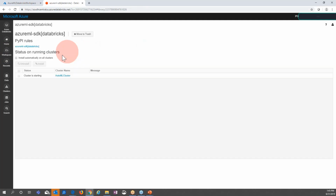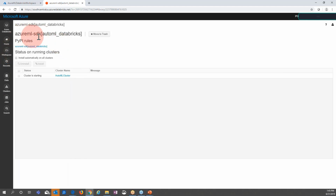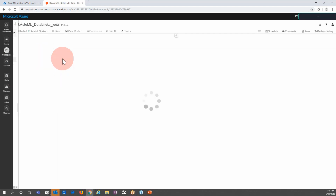There's a second one here that's just called Databricks, and it doesn't say AutoML. It's a different one. It's just for using the Azure ML SDK. The one we care about right now is this one, and that is the AutoML Databricks. The notebook that I have here, there are several notebooks that just have to do with Azure ML, but the notebook we're going to focus on is called 6.